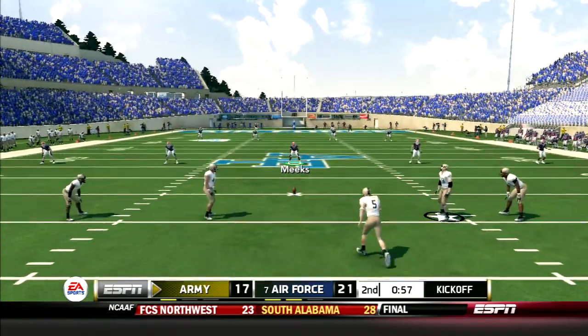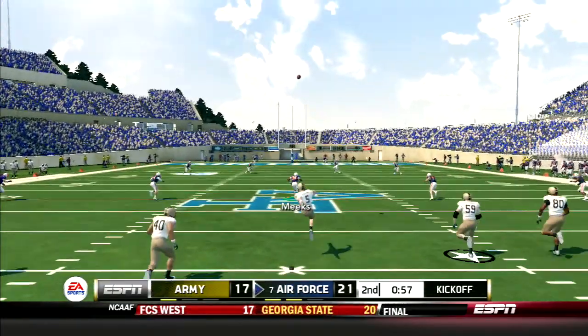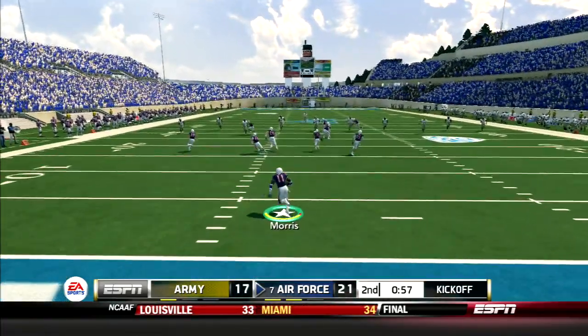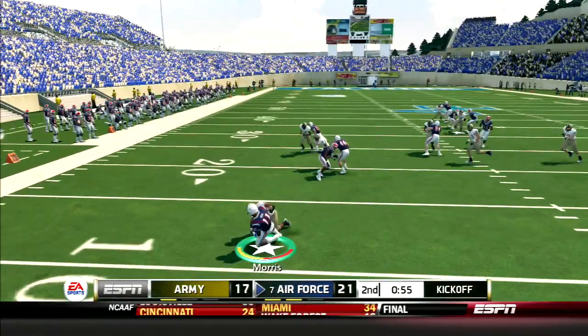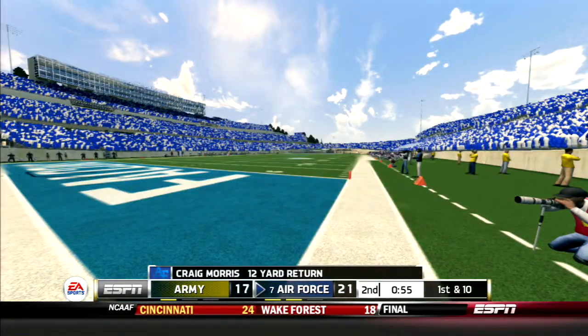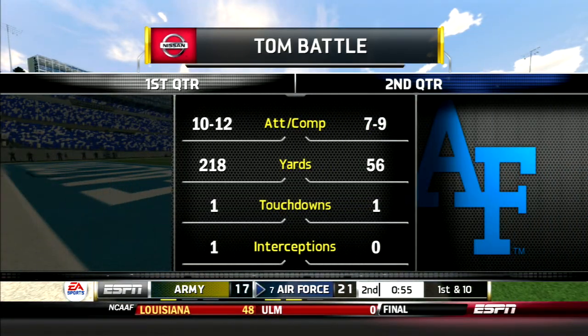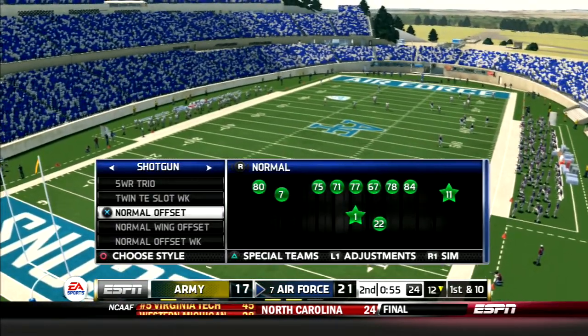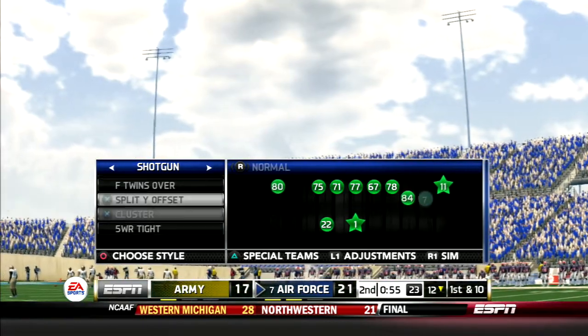The kicker looks like he's ready to kick this one off. Morris from the 1. They'll bring him down to the 12-yard line. Air Force's offense is just clicking on all cylinders, Herbie, right now. It's everything they planned for, and it's all working. Everything is coming together for this offense. They seem to be getting better with each series.